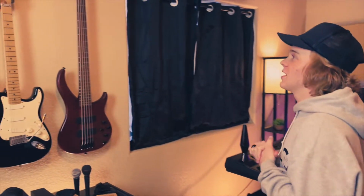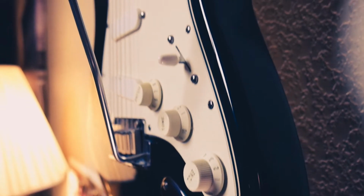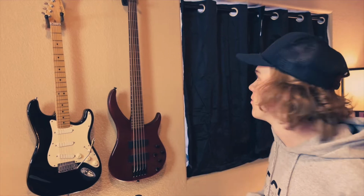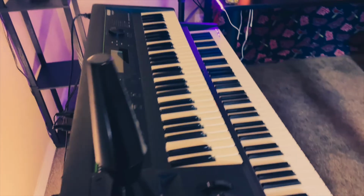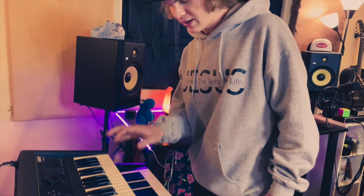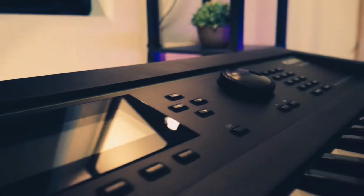So this is a 1990 American Strat. It's used on every song on the album and my favorite guitar by far. This is a Peavey Sirius BXB 5-string bass, again used on almost every track on the album. This is a K2000. It's barely running, but it still works, and we use this a lot.